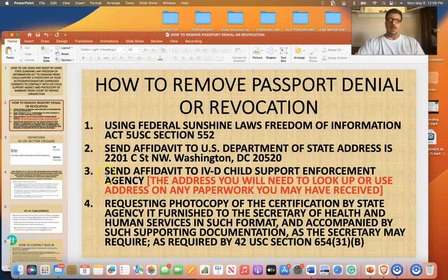Okay. And you can send an affidavit to your child support enforcement agent. Now, you would know what that address is. It's the address of whoever contacted you. Or look up in your state. If you're not sure, you could call up the 800 number and say, my passport was denied or revoked for child support debt. Now, they're only allowed to do this, under their rules and procedures, if they need at least more than $2,500 in arrears. Okay.